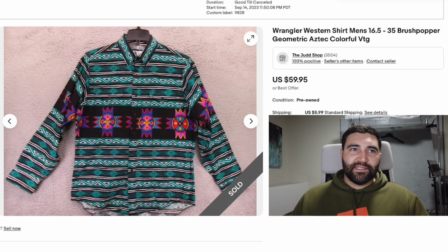So number 8, this is the nicest sale of the day, and a really nice thing to happen when I'm having so many low-end sales. This Wrangler Western shirt with this amazing print on it. It's not even a pearl snap. This is just a button-up, but the print on this is absolutely insane. It took 76 days to sell, and it sold for full price, $60 plus shipping.